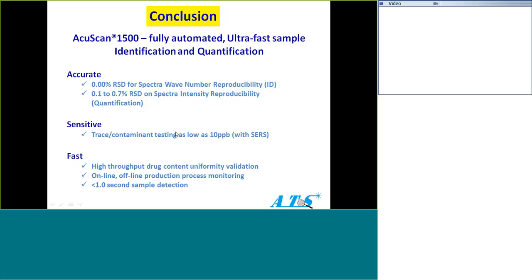Sensitivity-wise, of course, we have our own SERS substrate, which allows us to detect marijuana down to about 10 ppb. So we have a very cheap, inexpensive chip that we produce ourselves here. It will be put on the 96 well. So each time you produce 96 SERS substrates, you can use it for 96 samples.